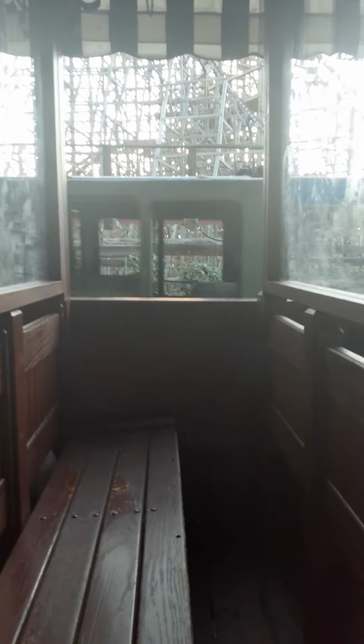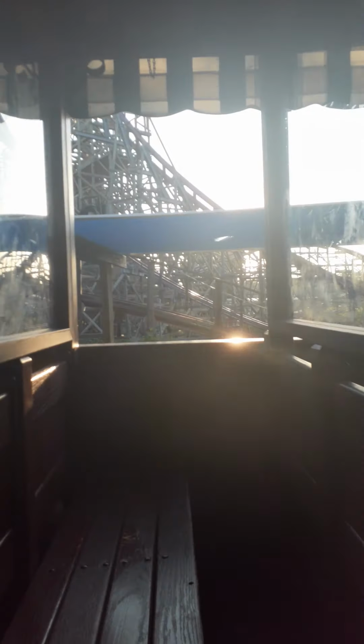Over there to your left-hand side, that big pile of matchsticks over there, that is the new Texas Giant. Still trying to figure out why we keep calling it new. It's been like this for 10 years now, but that's what the sign says.